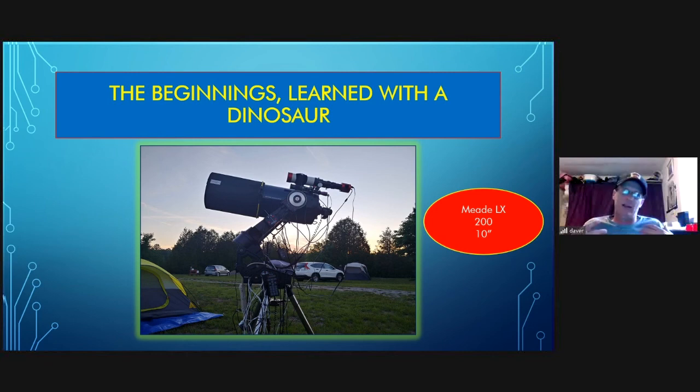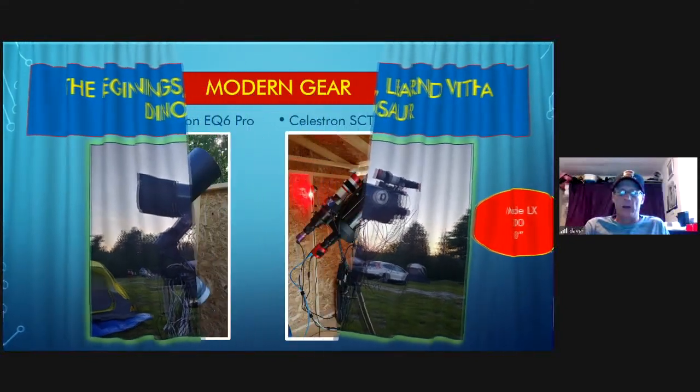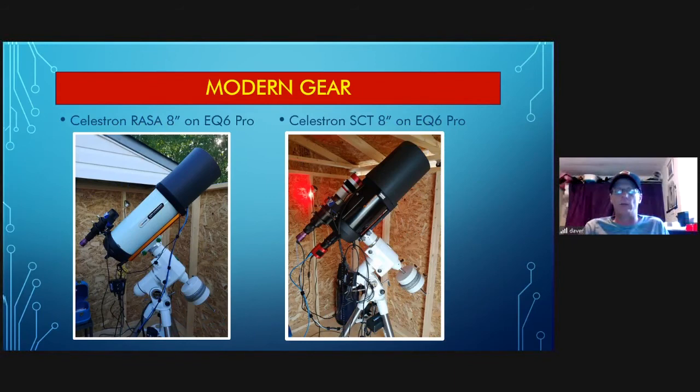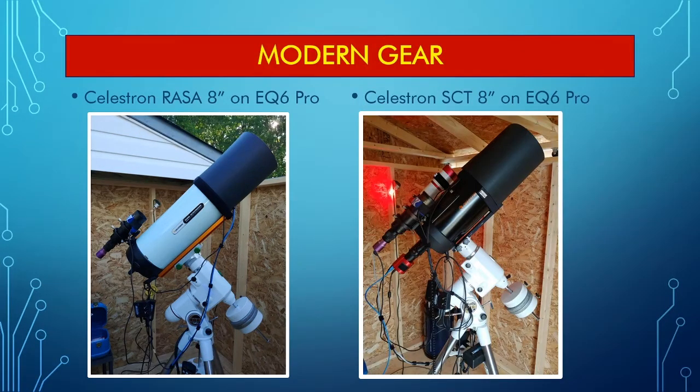And because it was so difficult, I have now moved on to more modern equipment with an equatorial mount and modernized the optics as well. And my God, it was just a shock how easy it is to do now. And again, probably because I learned the most difficult way to start.